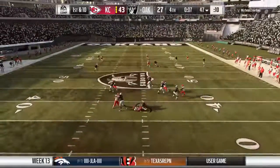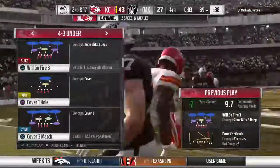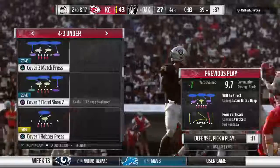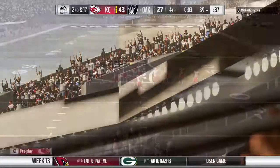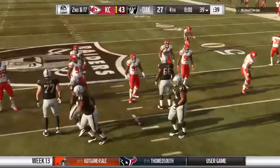Working from the gun, it's Carr. And he's taken down. A Chiefs sack. Now following the sack, they'll look to make amends on a 2nd down and 17.